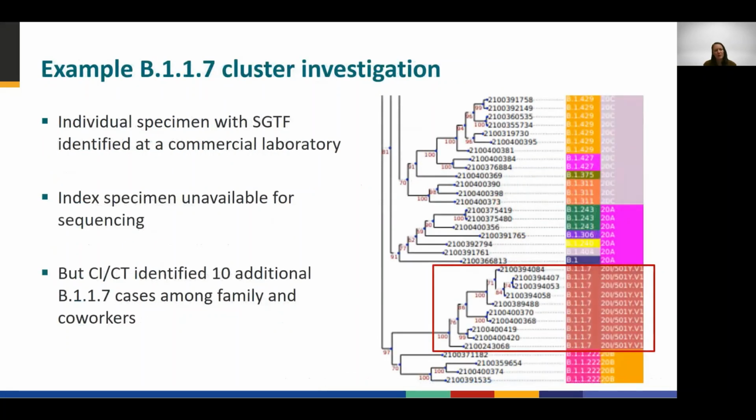Here's an example of a B.1.1.7 cluster investigation that was informed by genome sequencing. A commercial laboratory identified a single person with an SGTF test result. Although the specimen was not available for sequencing, case investigation and contact tracing identified additional B.1.1.7 positive cases confirmed by sequencing both within the person's family and among coworkers.